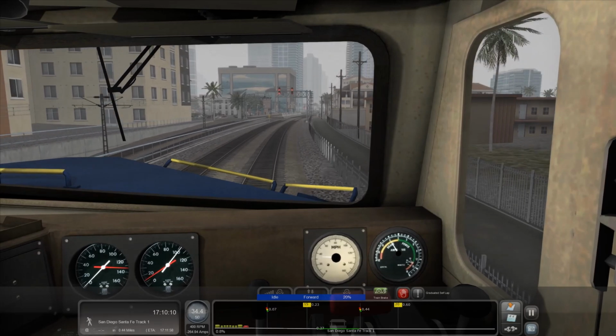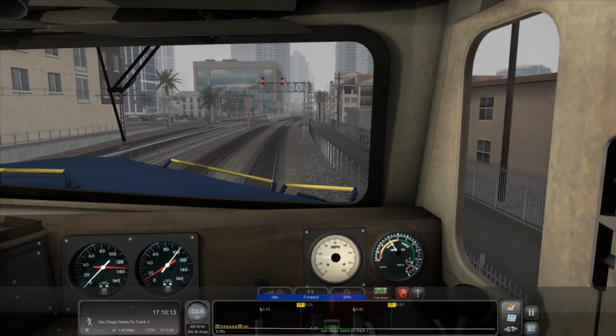CDTX 2051 restricting San Diego. Main track number 2 out.